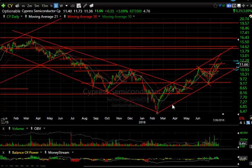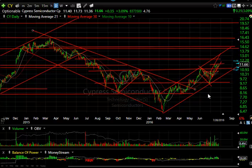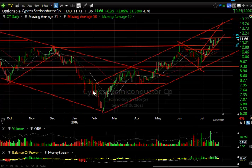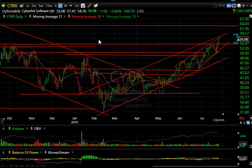CY looks like it's emerging. This is certainly an inverse head and shoulders. The neckline was broken. The stock's consolidated in a rising wedge, and it looks to me it's about to go. Today it jumped 35 cents or 3% on 8.4 million, and I'm looking for a move to the top of the channel to get this up near 13 1/2. Almost 5 days to cover on that one.